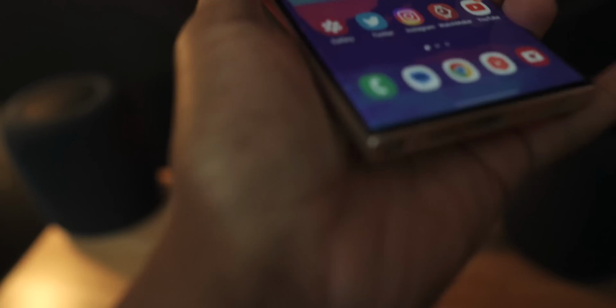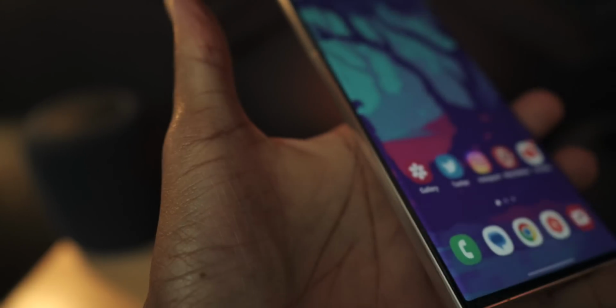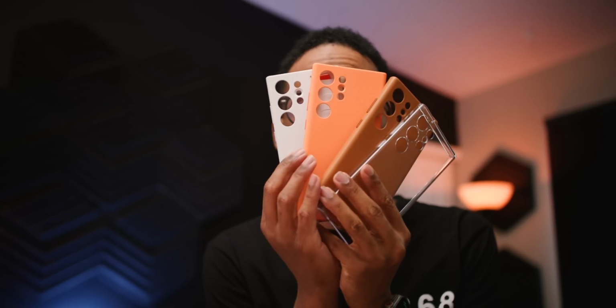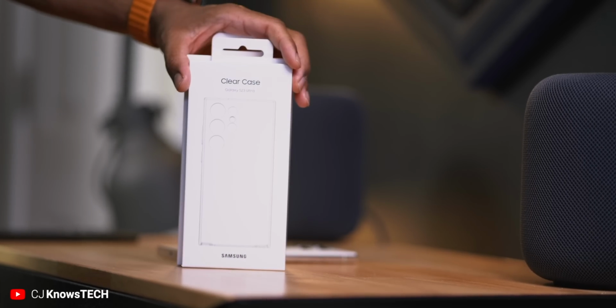Now, the flat edges along with the right amount of curve just equal the ideal handling experience in your hand. Now I don't like to use cases with my smartphones, although at times I might throw one on, but generally I like to use a smartphone in its natural form, and that can be quite dangerous. That's why they have so many different cases out there, because it equals peace of mind. Now, the peace of mind that I'm getting out of this design is the fact that I can grip this thing and hold it with confidence. And that means everything to me in the design department.